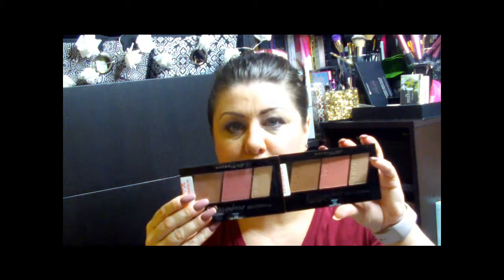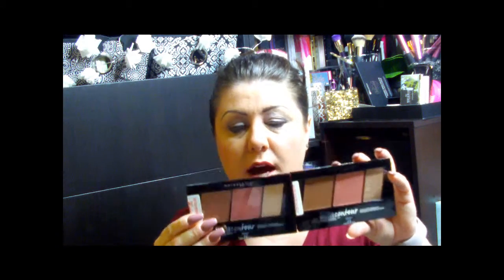So today I wanted to share with you guys a Walgreens haul that I did, and this is basically new makeup. The one that Maybelline released, and this is called the Master Contour. They come in two different options. One is number 10, and this is light to medium. And then the second one is number 20, and this is medium to dark.